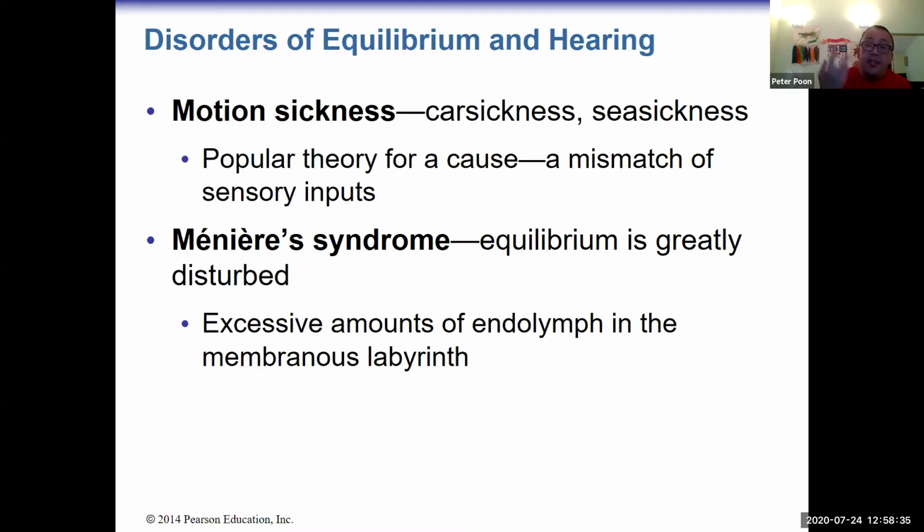Same for seasickness. Your vision is telling you you're kind of staring out into the ocean, not really moving, but your feet are constantly moving up and down, and that influences your balance and throws you off, and therefore seasickness.